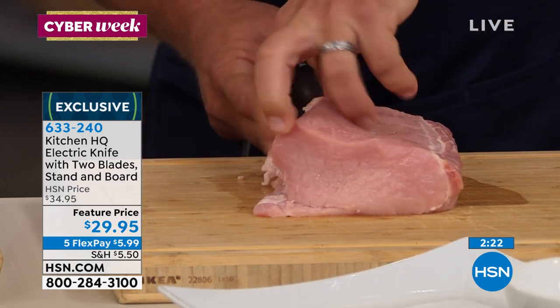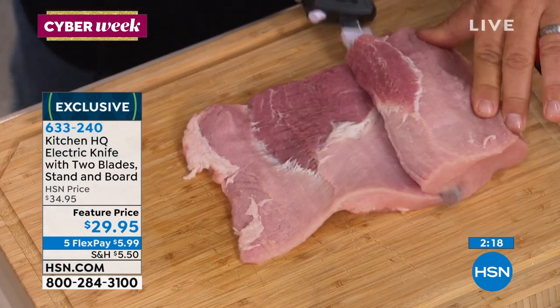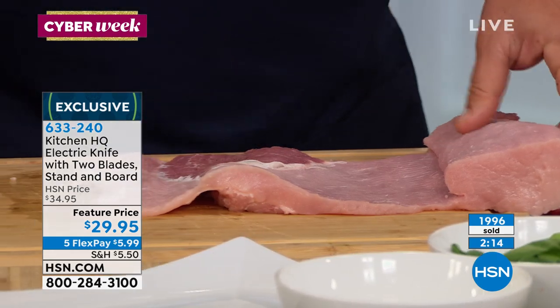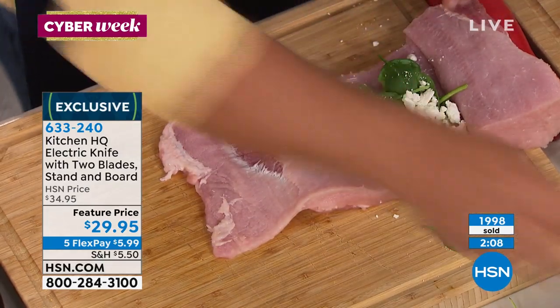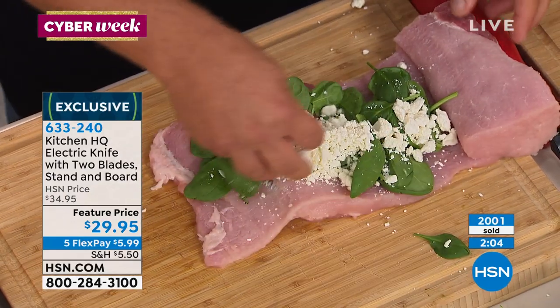We can open it up to butterfly. You roll this out, and look at this. I mean, you can do things with an electric knife that you just can't do with other knives. Now I can take some basil or spinach. I can take some feta, put it in here. In fact, we can cover the whole thing with this and then roll it back up.